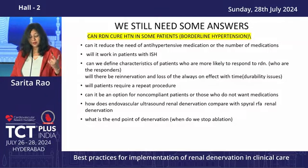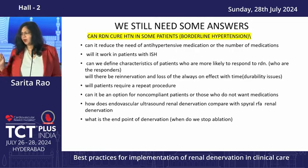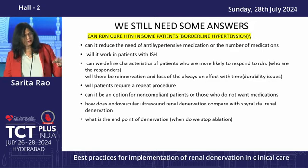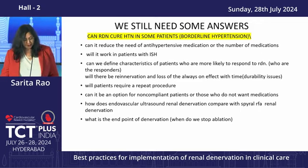Will it work in patients with only isolated systolic hypertension? And can we decide upfront who are the responders? Who are the patients who are going to respond so that we can offer it selectively to them? We have soft points which we look at, but none of them has been absolutely substantiated that this patient is a responder. We still don't know that. What about the durability? Will this patient require a repeat procedure? We have data from some countries, 3 years up to 9 years data, but we don't know exactly if this patient would require a repeat procedure in his lifetime.